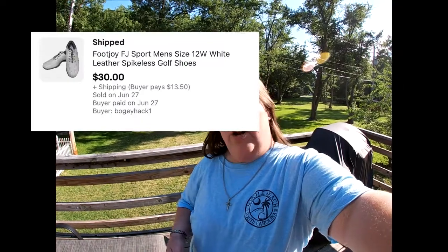These are a FootJoy, which is a good brand. It's like a golf shoe. Lots of people like FootJoy. So like I said, it's a really good brand for golfers. These were FootJoy men's spikeless golf shoes. These sold for $30 over the weekend.